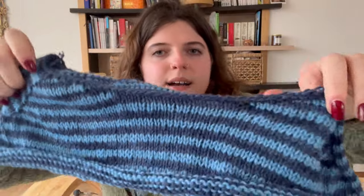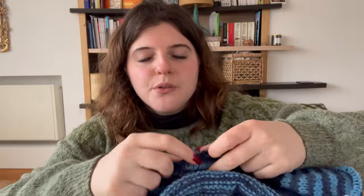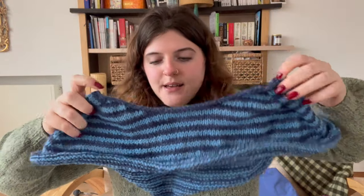And I love the way that I managed to get the stripes to look in the short rows at the front. I did the first round just in navy, and then I did German short rows pulled quite tight to make these stripes in the portion that was knit flat. And then I've hidden the color change in this side, in this increase line.